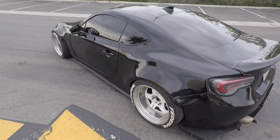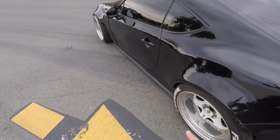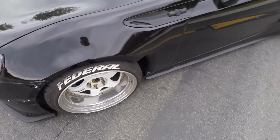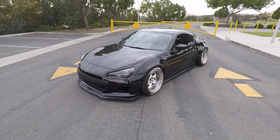If you guys stay up to date on the videos, I did add a few things on the car if you haven't noticed yet. I did add some side skirts. These things have been laying in my garage for months now, and I finally decided to pick them up and throw them on the car. And I wish I did this sooner, but it looks so good. It matches the front lip so well, and oh my gosh, it just flows.